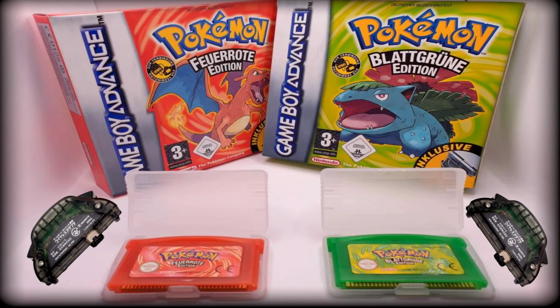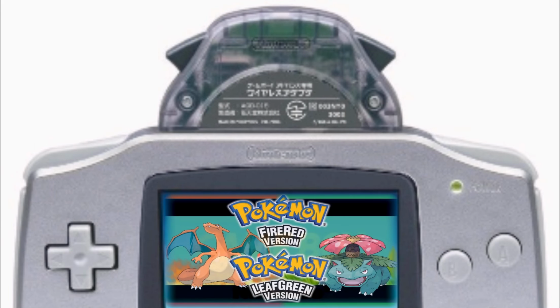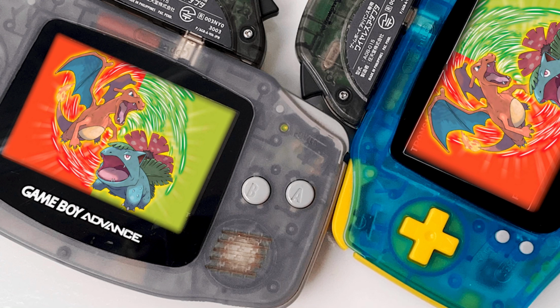The wireless adapter was packed in with the Pokemon Fire Red and Leaf Green games. These devices were an add-on for the Game Boy Advance. The wireless adapter was originally released in 2004. This adapter hooks up to the back of the Game Boy Advance, and it replaces the archaic link cables, and allows many people to link their consoles together wirelessly at the same time.